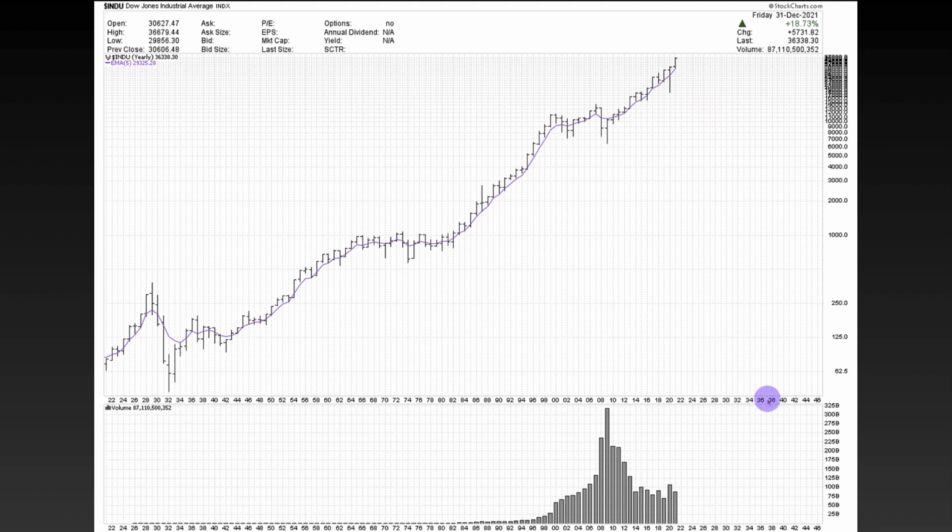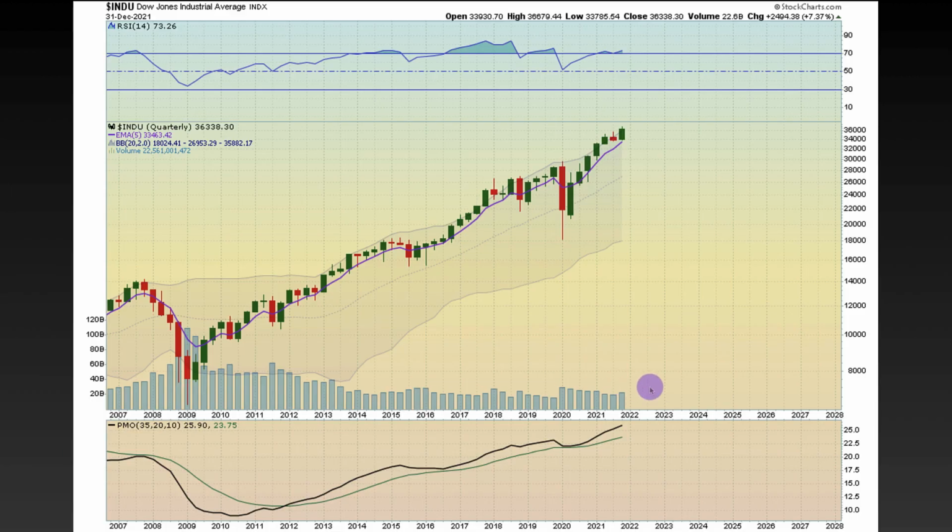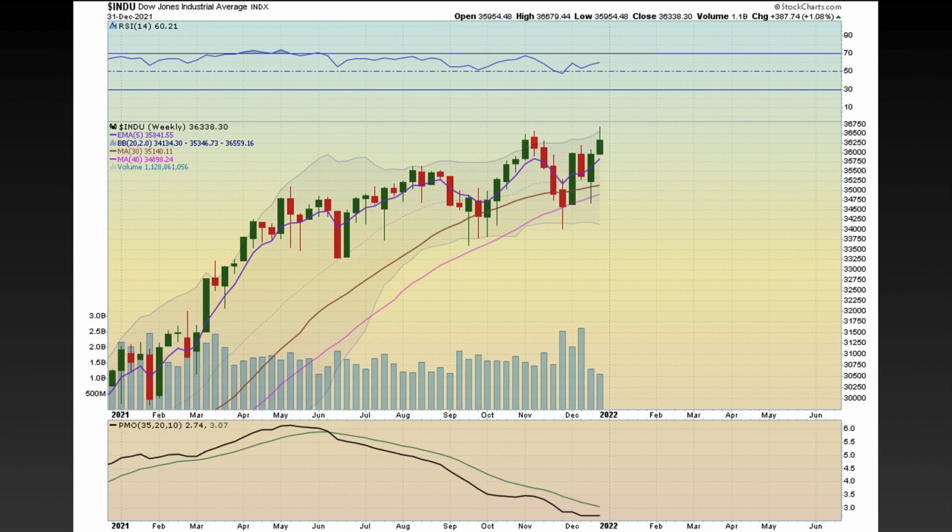If we look at the Dow Jones, up 18.73% for the year, almost closing at the yearly high there as well. If we continue on the quarterly time frame, also outside of the upper Bollinger Band there, and we're going to be disconnected from that EMA at 33,463. Let's continue to the weekly time frame.